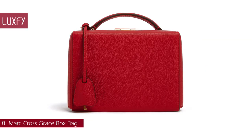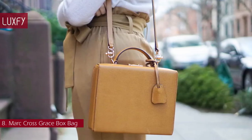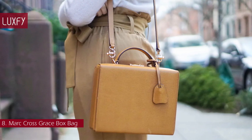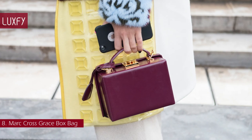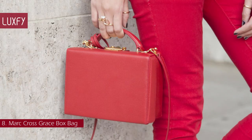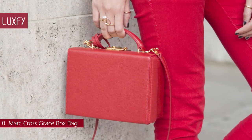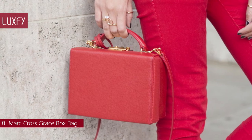Number 8. Marc Ross Grace Box Bag. Marc Ross was established in Boston by Henry W. Cross, who affectionately named the company after his only son. Cross founded his company on a simple passion, to create the finest leather goods for horse riders. Marc Ross later expanded its range of products and quickly became a quintessential American luxury lifestyle brand.